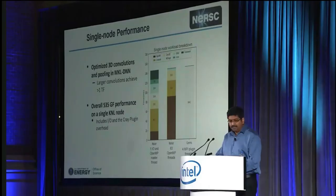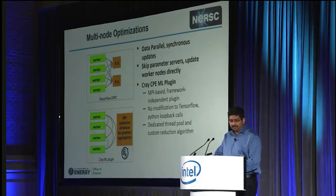Overall, I think by the time the Intel team was done optimizing 3D convolutions, we'd obtained about 1,000x speedup from where the project was when we started. The larger convolutions were able to achieve more than a teraflop on a single KNL node. But overall, when you add up the time spent in I/O and the multi-node synchronization, we were obtaining about half a teraflop on a single KNL node. That's a respectable level of performance for this particular workload.